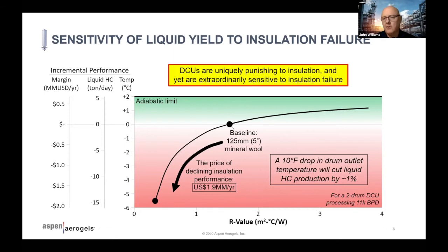This happens slowly, right? So this happens over the course of several years. If it happened between Tuesday and Wednesday, you would notice it immediately in your process data. But because the degradation is slow, it's hard to actually see it. You can visually see the impact on the drums. You can, in infrared, see the impact on the drums. But the fact is that impact has a financial component, and that financial component is large.